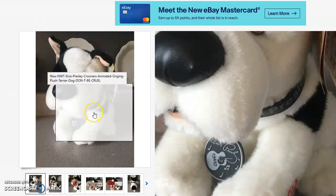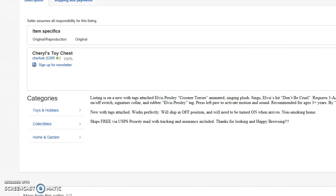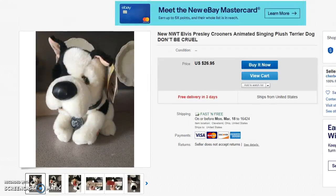Yep, and this one's new with tag too. Also, the Saint Bernard because it's in the box. It says press left paw to activate motion and sound. Requires 3 AA batteries, and it has an on and off switch.